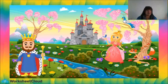King, yes, and there's a princess. Oh, look, there's a fox. There are flowers. There's a river. There are stones. Now, if you look at the king, there are also things on the king that you can see. There's a crown. That's right, that's easy to see. He's got a moustache, eyebrows, eyes, nose, mouth, beard. He's wearing a tunic. So everything you can see is a noun.